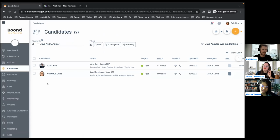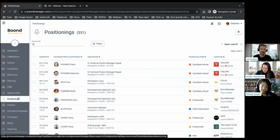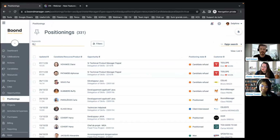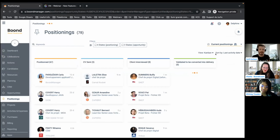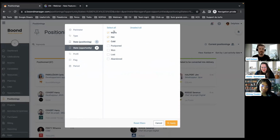Another example now. Imagine you are a sales team manager and you'd like to lead your various meetings. So Saved Search could be useful for that too. If we go to the positioning modules, you can create a Saved Search for current positionings for managers. As you can see, we've already done it, and we've selected some filters already by using 4 different states to monitor the current positioning, the one being worked on, and of course, the active opportunities as well, the ones that are still available.